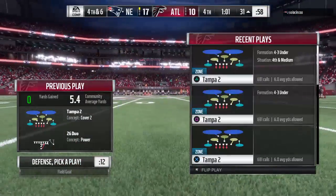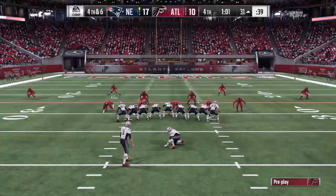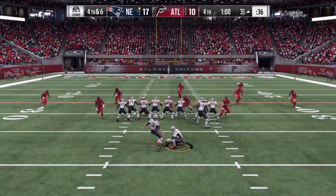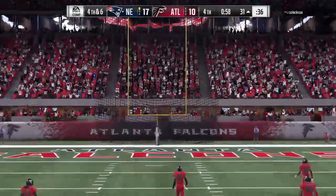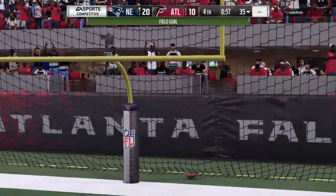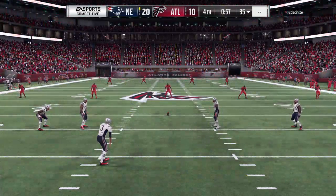And play is stopped here. Timeout. It's the defense calling the timeout here. It'll be their 3rd and final timeout, so as they talk things over, we'll step aside. And this will split the uprights. It's right down the middle. And they double them up here. That makes our score 20-10.